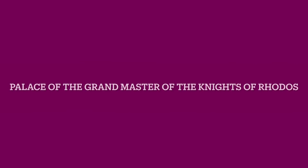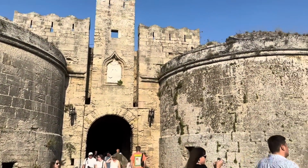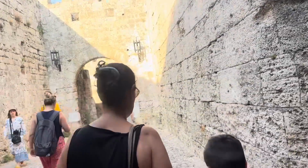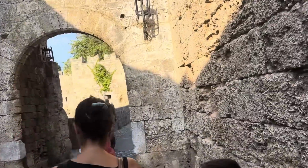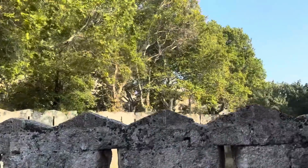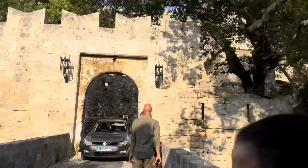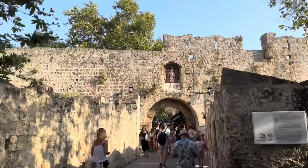Today we are visiting the Old City and the Palace of the Grand Master of the Knights of Rhodes. We are entering the Old City. The Old City dates back to the 5th century BC, and it is the oldest, most well-preserved medieval city in all of Europe. Today we are taking a tour of the actual palace, which was built in 1309 by the Knights of St. John. Then in the 1500s, it was the Ottoman Empire. Then it was controlled by Italy for about 400 years until 1912 when we took control again.